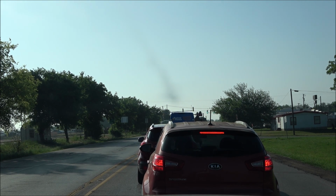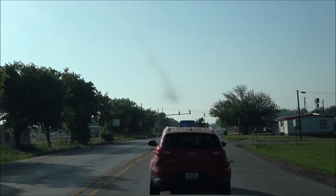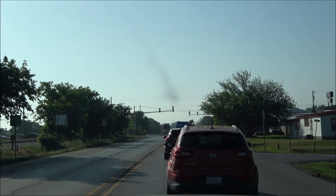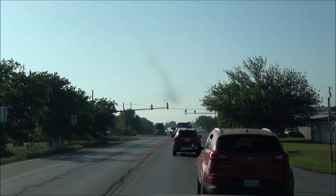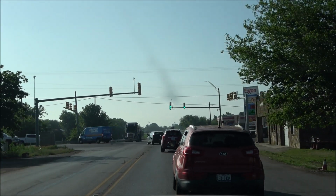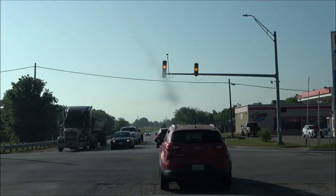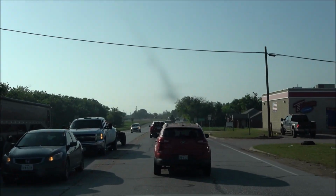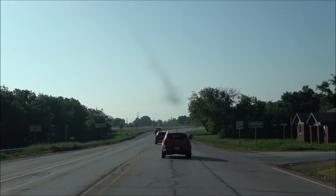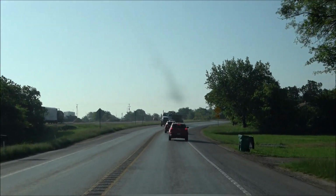Now, if this light will stay green long enough, maybe we'll get through here. If these people get with it, go. Come on, folks. Let's move. Scoot, scoot. Okay, so diesel's high here, 3.69. Can't believe it's 3.09 back in Weatherford. Man, I'm just squeaking through this light. Thank you, God. I didn't want to sit through it twice. Johnson County line. We're already quite a ways south. Wow. I'm pretty impressed.